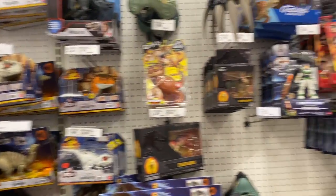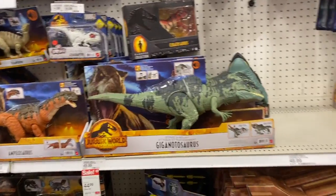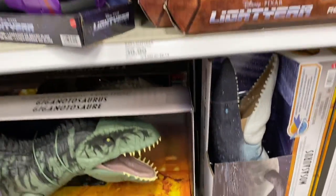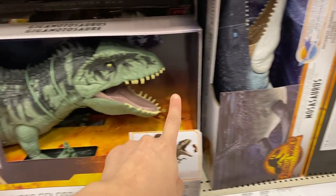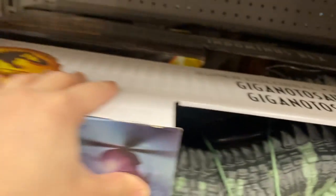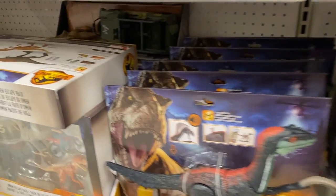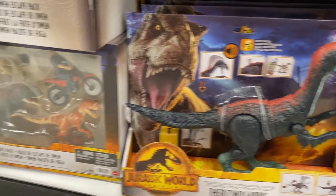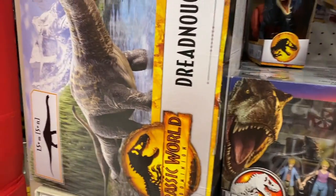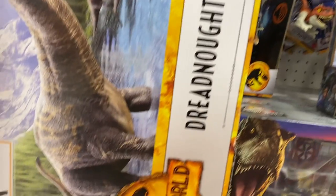What's this? Oh, here we go. Okay. Indominus Rex. Is there a Velociraptor? No. Therizinosaurus. This escape pack. Is there any Hammond collection though? Whoa. $64.99. I do not have this guy, and I will get him.